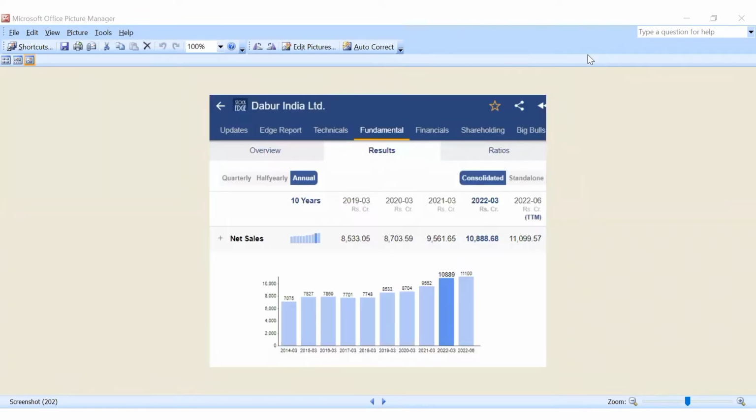Sales growth of Dabur India. In financial year 2022, the revenue grew by 13.9% year-over-year to 10,889 crore, led by 13.8% growth in India FMCG business on the back of 10% year-over-year volume growth. The international business grew by 15.8% year-over-year in constant currency terms.